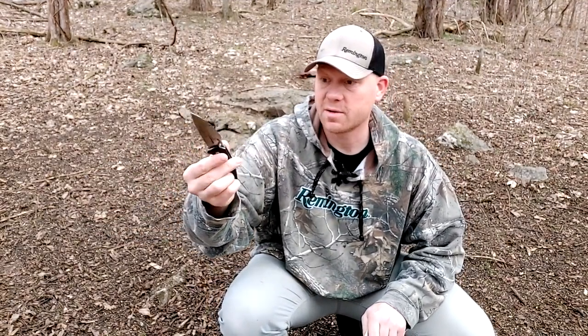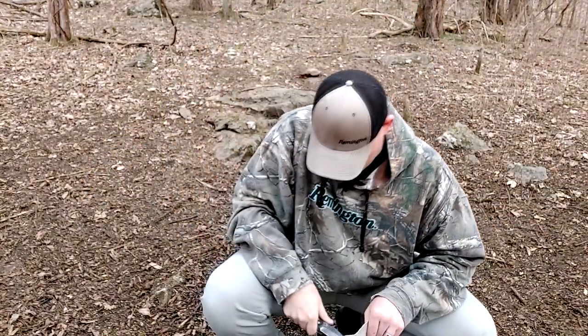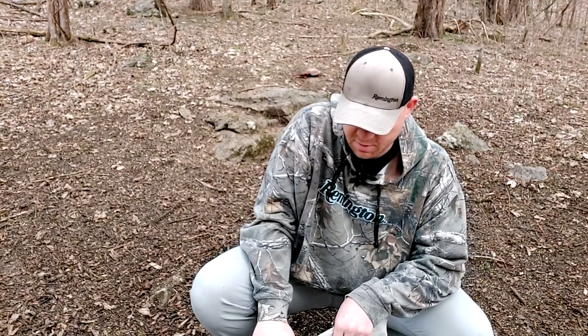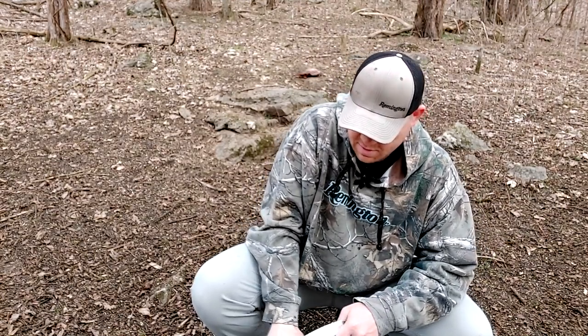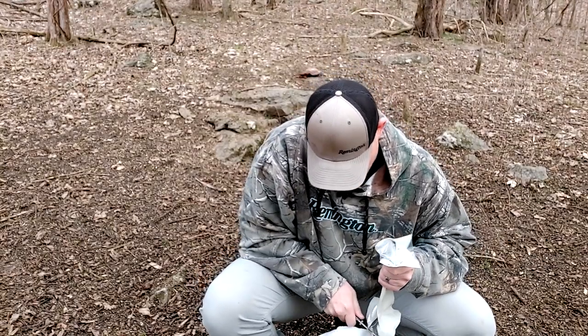Trade knives, by the way. Pretty cool stuff. Just picked up some of those. Oh my goodness. That's the sharpest blade I've ever used.